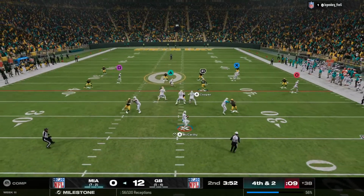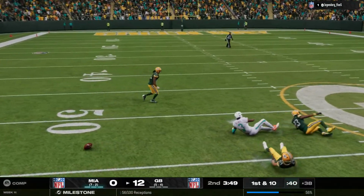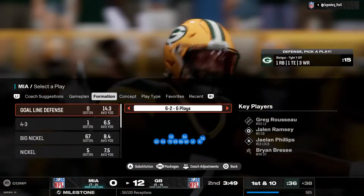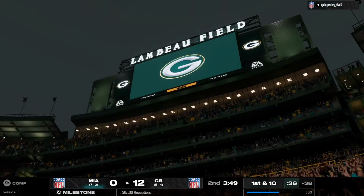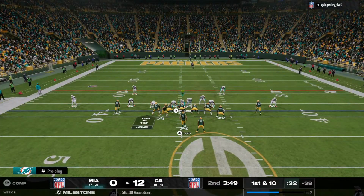They'll indeed go. Here's McCarthy. And it's incomplete. They cannot convert, and they turn it over. So certainly an interesting call there to go for it. And the Packers are going to get the football back in excellent field position. So here's a 1st and 10 at the 38.